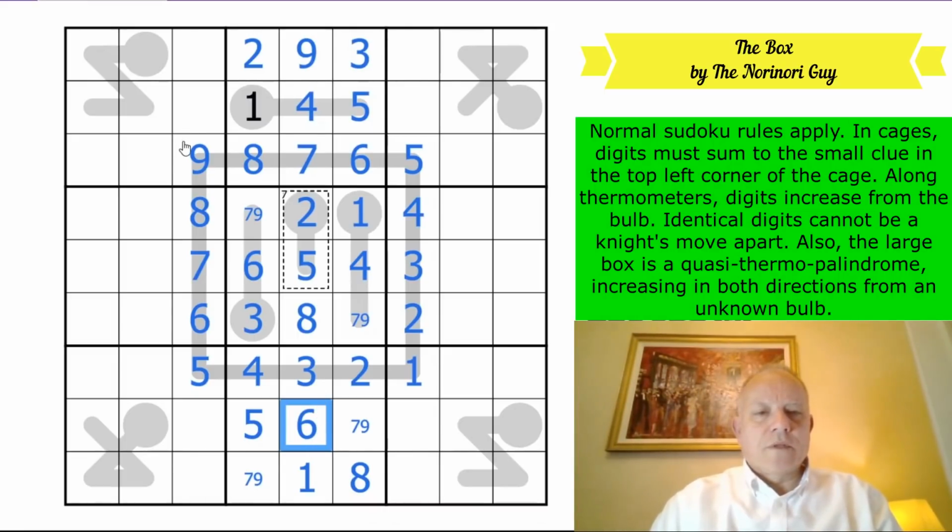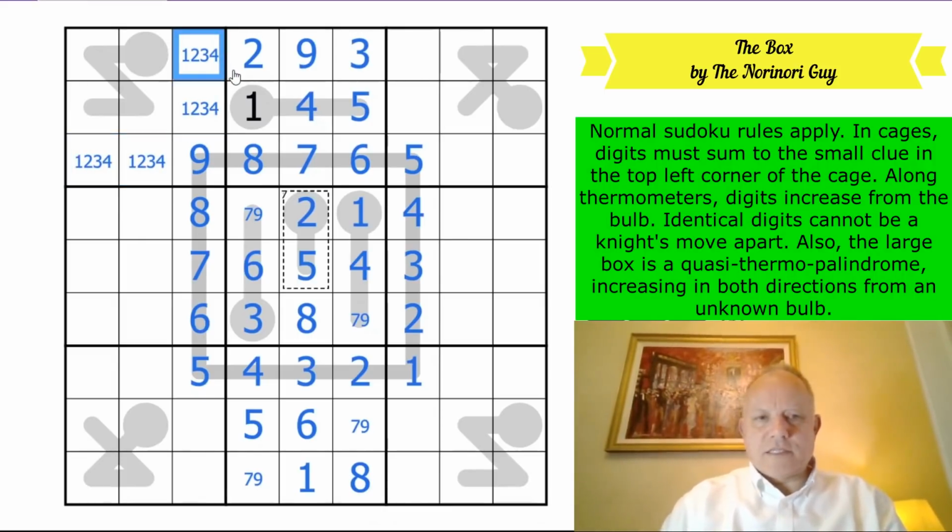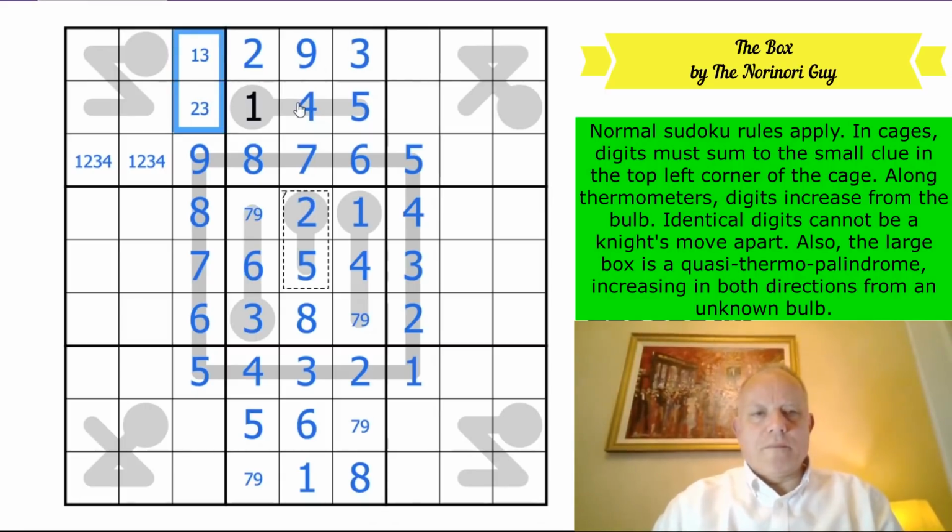Now, these cells both see all of 9, 8, 7, 6, and 5. So they have to be 1, 2, 3, and 4 in some order. Let's just rule out the ones. I can see that's not 2. That's not 1. Neither of those are 4 because that sees that one normally and that one by Knight's move. This can't be 1. And that's about as much as I can do.